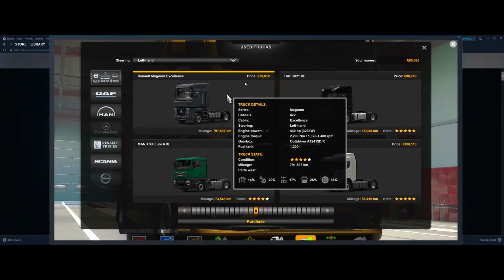Okay, first off, right off the bat, the prices are pretty low, and on top of that, we have the mileage on the trucks. So okay, cabin condition excellent, left hand steering, and even the condition is rated as well. In this case, the condition is rated at 4 stars. Just below that you have the mileage, then you have parts wear: 14%, 20%, 17%, 26%, and 38%. Now, I think this is engine wear, then this should be gear wear.